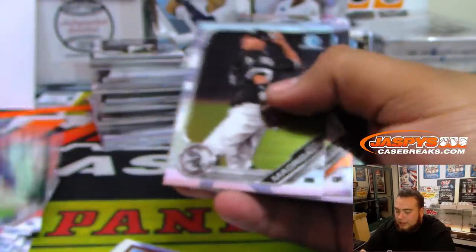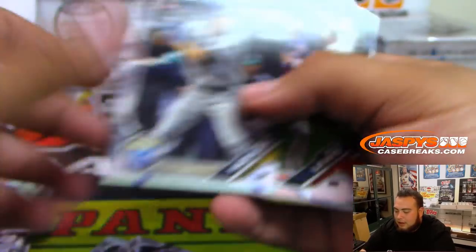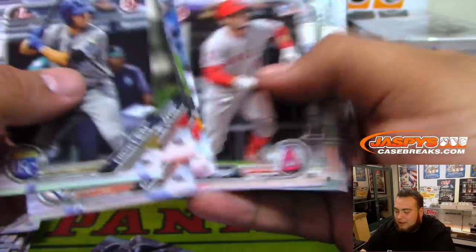I never actually got to break Jumbo, so I'm pretty excited. I only had to do hobby cases on eBay.